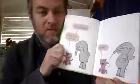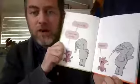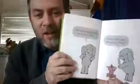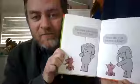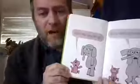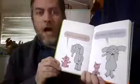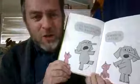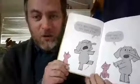I was a pig. Now I am a frog. Ribbit. You learn something new every day. When did you become a frog? About 5 minutes ago. 5 minutes ago? 5 minutes ago she was a pig. Now she is a frog.